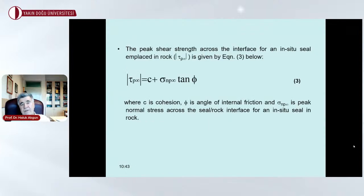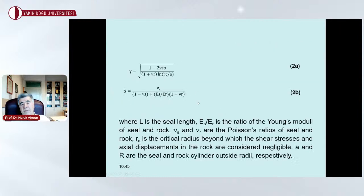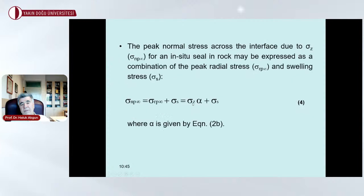And we have to define this normal stress, and this is the simplest way I can express it. It can become more complicated. So the peak normal stress across the interface due to the sigma z, which is sigma NP infinity, for an in situ seal in rock may be expressed as a combination of the peak radial stress and swelling stress. So this is eventually the equation, sigma rp, which is a function of the normal stress multiplied by alpha, and the alpha coefficient was given here by equation 2b, and sigma s is the cement swelling pressure.